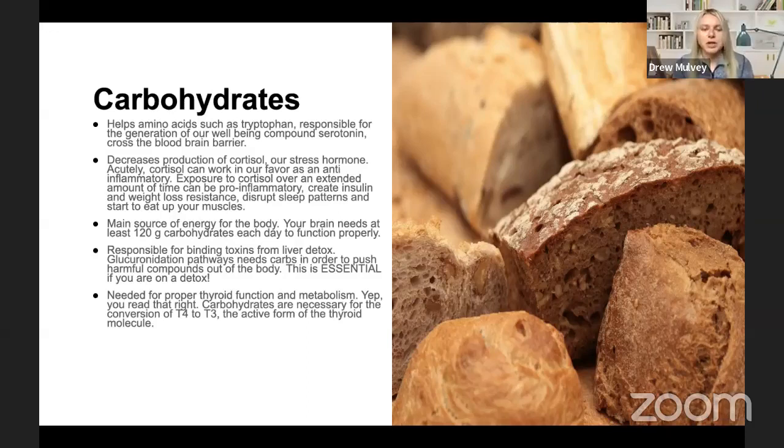It decreases production of cortisol, our stress hormone, which I was talking about previously. Acutely, cortisol can work in our favor as an anti-inflammatory, but exposure to cortisol over an extended amount of time can be pro-inflammatory, create insulin and weight loss resistance, disrupt sleep patterns, and start to eat up your muscles, which is something that you could see in me. You could not tell that I was lifting that much weight.